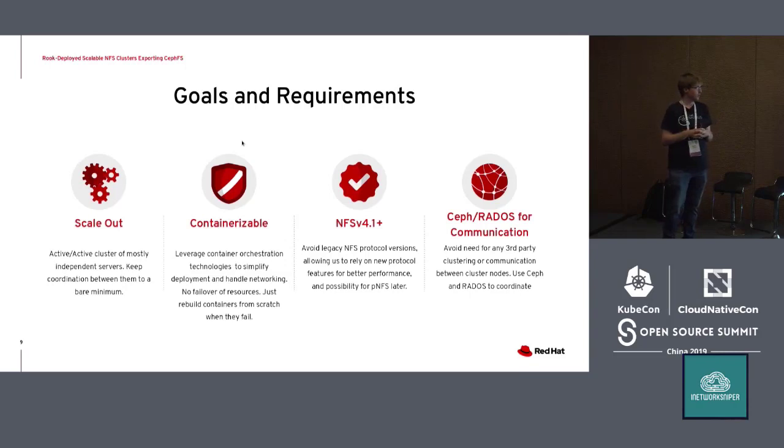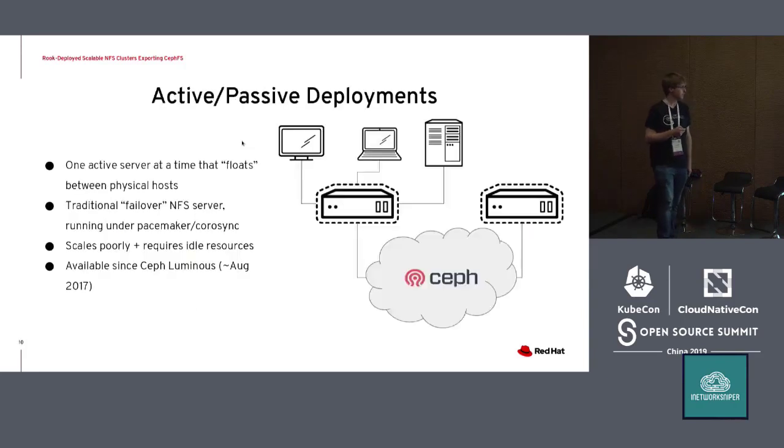Additionally, we wanted to support a newer NFS protocol, which notably allows for NFS clients to store state so that they can get better performance. And finally, the ability to talk to Ceph and RADOS for all of this communication. No need for any type of third-party clustering software, for example CTDB, which has normally been used in the past for Ganesha to handle failover management.